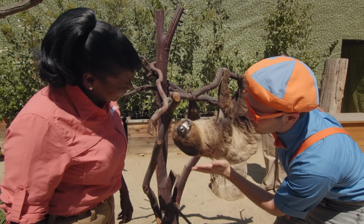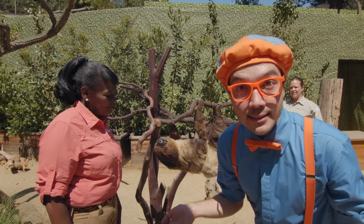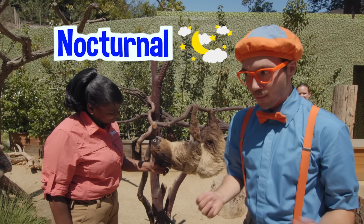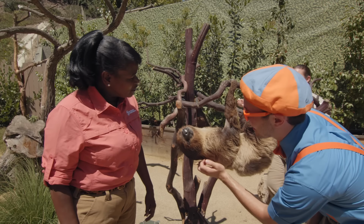Sloths are awake at night. Do you remember what word we use when an animal is awake at night? Yeah, that means this sloth is nocturnal. And really cute inside. That's right, and slow. Let's not forget that part. Zina's so slow. She is. And showing us her best upside down face.